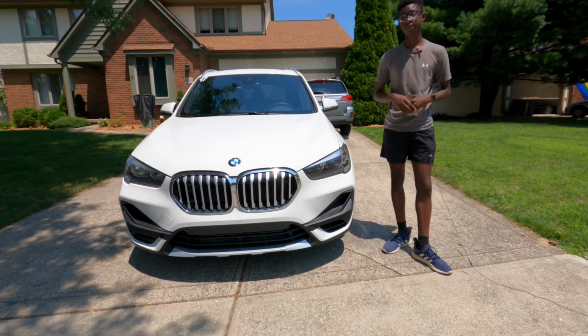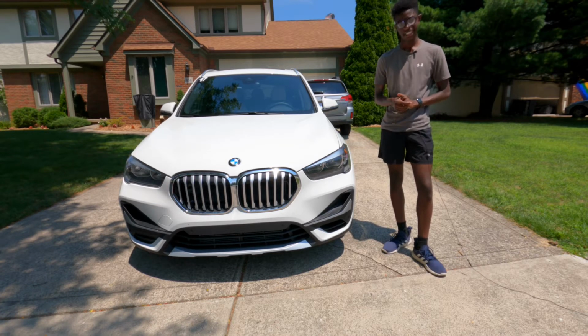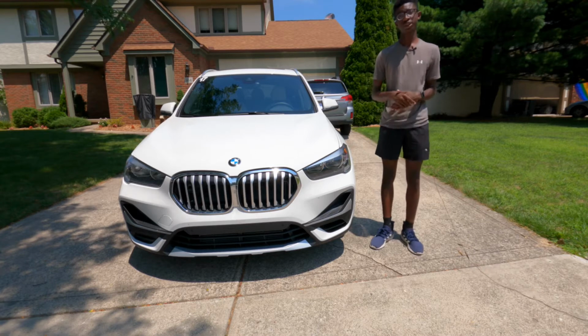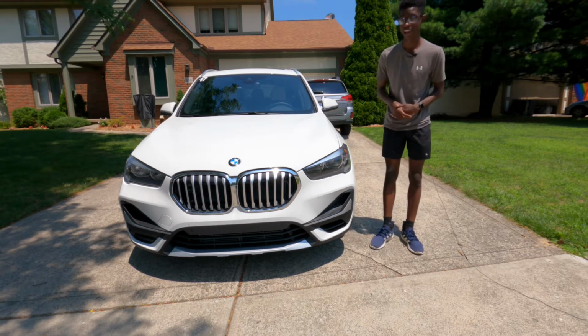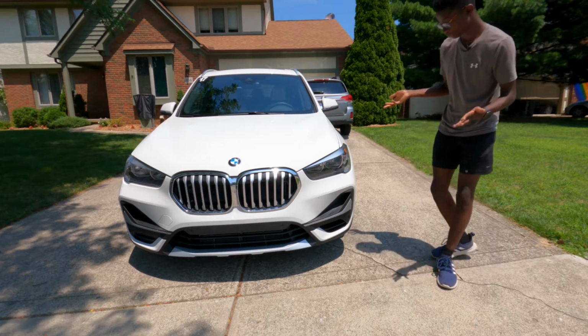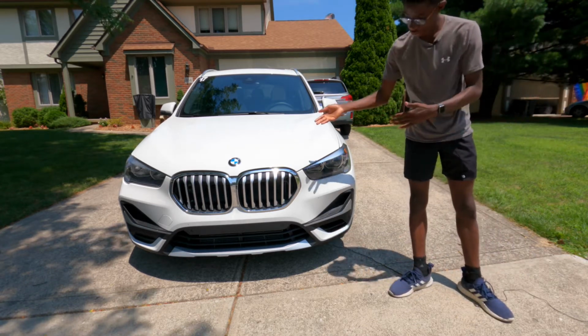Like I said in the beginning of the video, this is the 2021 BMW X1 xDrive28i. The xDrive means it has all-wheel drive. This is the X1. If you don't know where it slots in the BMW lineup, this is BMW's smallest subcompact SUV. This slots right under the X3 in terms of SUV, or sport activity vehicles, as BMW likes to call it.